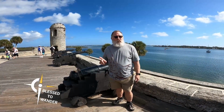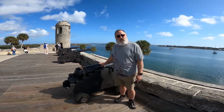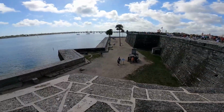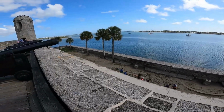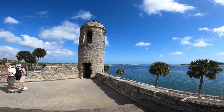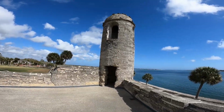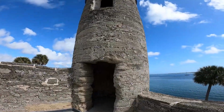After you climb 24 stairs to the gun deck, you see a surrounding view of the city with over 60 cannons of various sizes that defended the city. So right here is the lookout tower. See if we can see up.